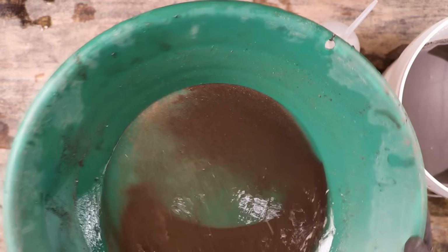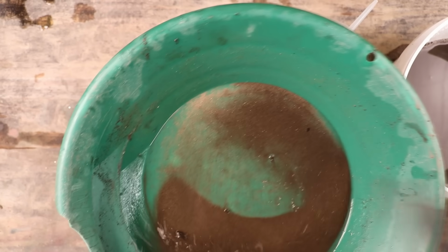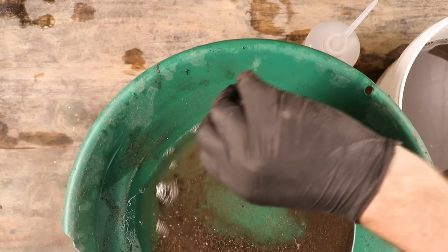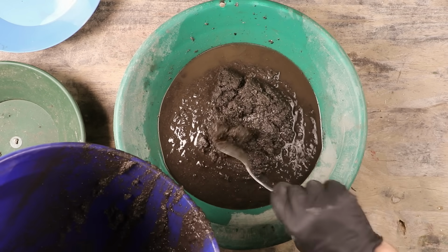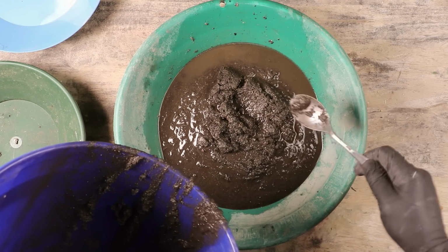All right, almost at the end here. I didn't find any gemstones, but as expected, there's a lot of metallic material here. We'll go ahead and grab that. Now we just have the sediment that's left over. This is the material that we're actually going to be taking about one spoonful at a time, putting it in a gold pan, panning it out.